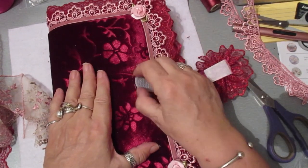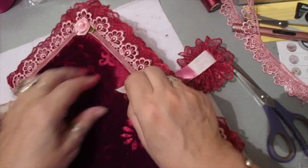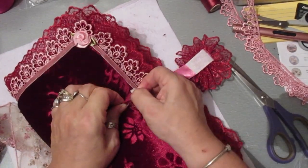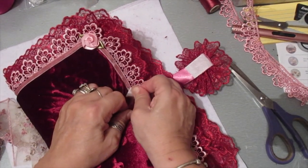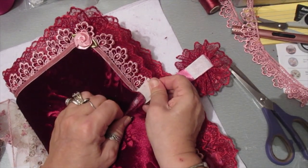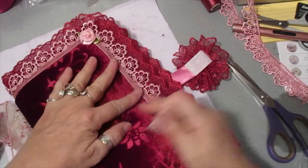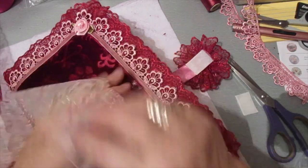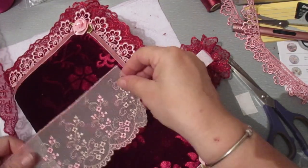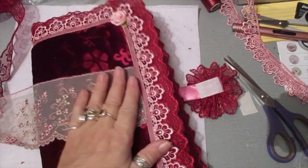Let me just see. I might have to take this off. Let me just even get it off. If you don't put a lot of glue on things, you can get them off, you know. And then when you've got it right, you can glue it up to the hilt. Right. I want to put this on. Like a band. Across there.